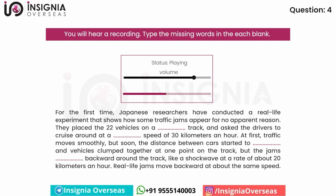At first, traffic moved smoothly, but soon, the distance between cars started to vary and vehicles clumped together at one point on the track, but the jam spread backward around the track, like a shockwave, at a rate of about 20 km an hour. Real-life jams move backward at about the same speed.